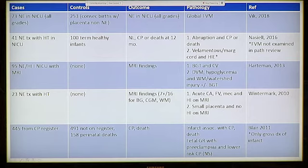So, in 2016, there was a study where the cases included 41 patients with neonatal encephalopathy that were treated with hypothermia. So these were all moderate to severe. And the controls were 100 term healthy infants. Their outcome was looking at the diagnosis of cerebral palsy or death at 12 months of age. They found that placental abruption was associated with the diagnosis of cerebral palsy or death, and a velamentous or marginal umbilical cord insertion, especially with abruption, was associated with hypoxic ischemic encephalopathy. So one problem in trying to compare this study with the other is the changes of fetal vascular malperfusion were not even a part of the histologic criteria for what they were evaluating. So their methods were different.